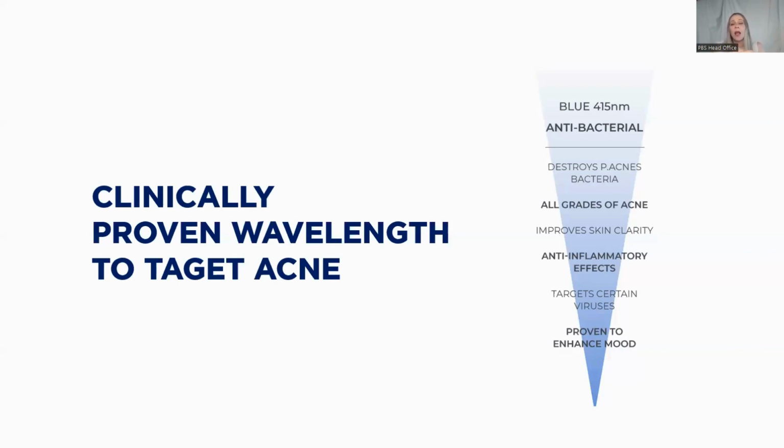Now, P. acne bacteria contains a little substance in it called quercophorum 3, and this actually absorbs that blue light at that 450 nanometer. When it absorbs this, it produces a singlet oxygen, and that singlet oxygen is then able to destroy that P. acne bacteria. Your blue light is also going to be able to treat congested and spot-prone skin. It is going to help to regulate oil production. It's going to improve skin clarity. It has a very calming and an anti-inflammatory effect for problematic skin, and it is suitable for all grades.